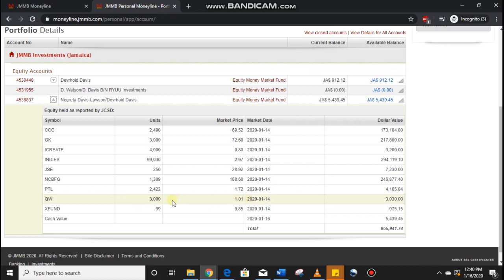This is despite the fact that QWI's net asset value is about $1.24 and is projected to be around $1.50 something by the end of 2020. For that reason, I'm seeing QWI as an undervalued play, and so I'm going to be purchasing additional shares in QWI.